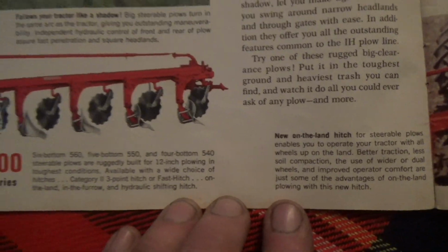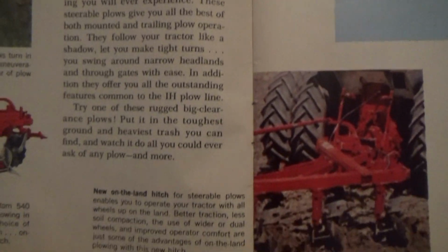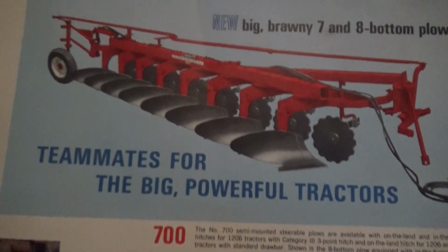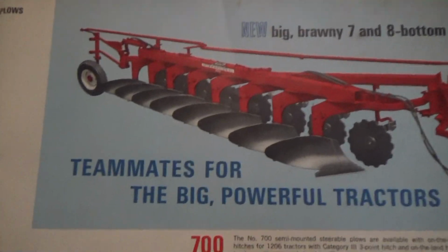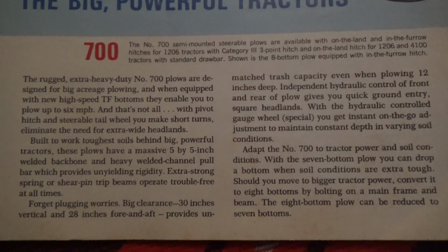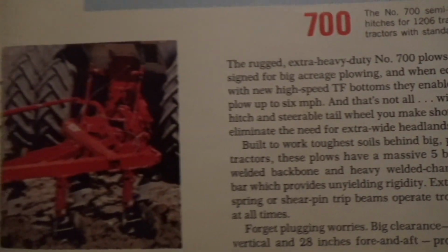I guess they made decent plows. I've never seen one in real life. But everything was green around here. Good golly. 7 and 8 bottom plow. Hot toad. For the big tractor in your life.